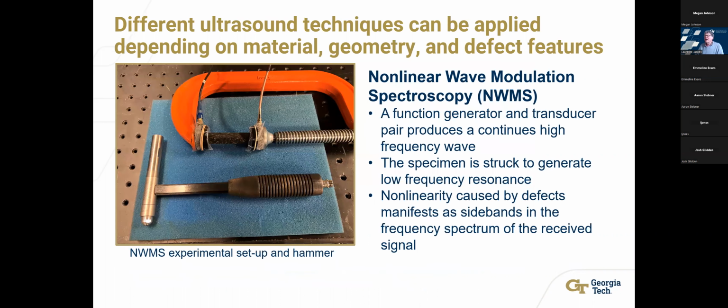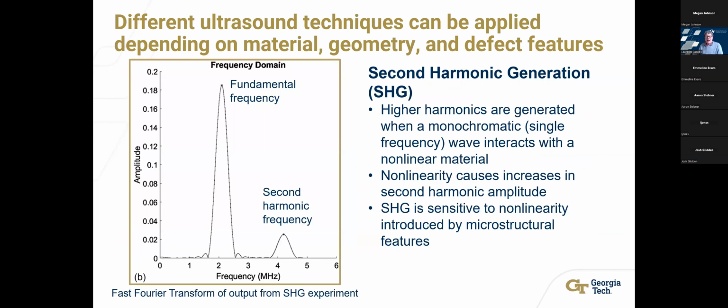In the same way, we could go to a higher frequency, and this is a similar setup with a similar kind of material, and this is a high temperature material. I believe this is a carbon brake pad from, let's say, a race car type application, where rather than using air coupled ultrasound at a relatively low frequency, we're using a much higher frequency ultrasound. And we're also perturbing the system. We're hitting at it, and we're creating another signal. So what we get in that is an image like this.